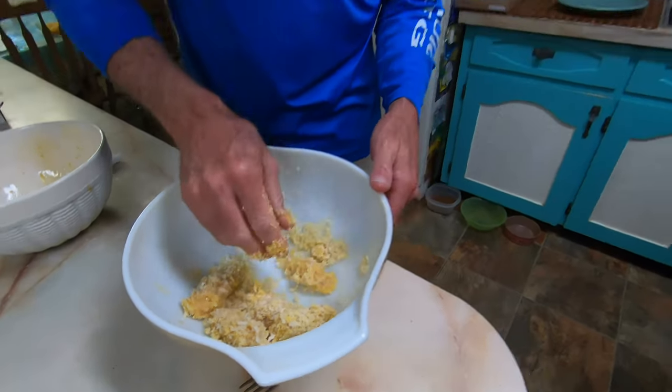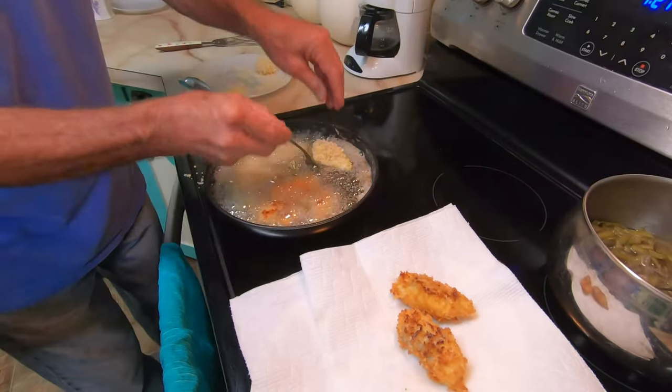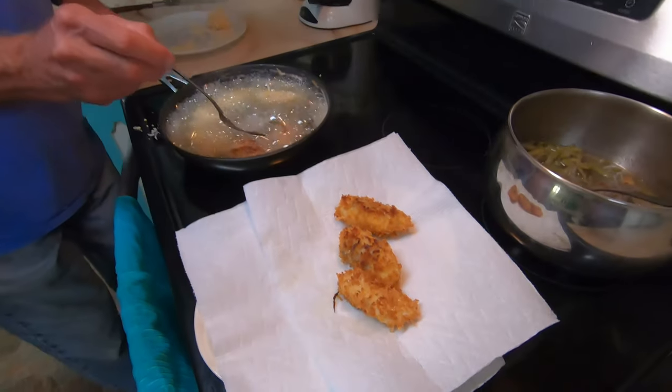Look at these, Logan. This is what they should look like. Look at that. Gorgeous. That was almost the exact right amount of breading. Yeah, that was perfect. Oh, you got some more? Yeah, we're going to do a big platter of them.